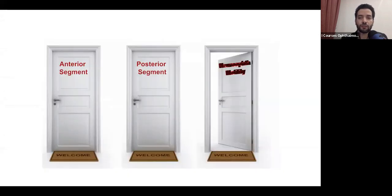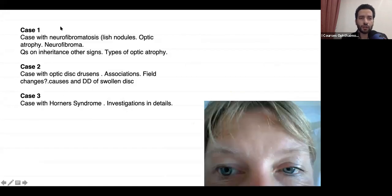Then you are sitting for the neuro-ophthalmology and motility exam. You are checking case number 1 with neurofibromatosis, case number 2 with optic drusen, and case number 3 with Horner syndrome. And this will be the end of your FRCS Edinburgh exam. So what do you think? Okay, Dr. Ahmed, I will check the neuro topics again.